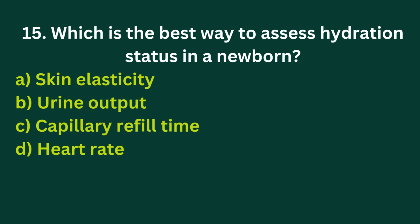Skin elasticity, or skin turgor, may not always be reliable in newborns because of less subcutaneous fat. Next, CRT or capillary refill time. This can indicate perfusion and circulatory status, but CRT is not used for assessing hydration. Heart rate. Changes in heart rate can occur with dehydration, but other factors also influence heart rate. Hence, it is a less specific indicator. Considering all these, urine output is the best way to assess the hydration status.